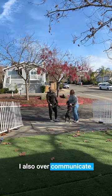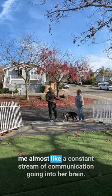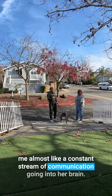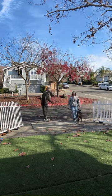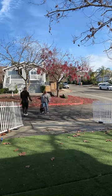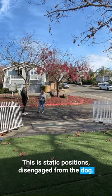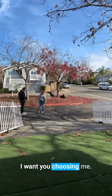I also over communicate when I want a dog to stay with me and I'm trying to help them out. You'll see me almost like a constant stream of communication going into her brain. Hey, let's go. Come. So this is static positions, disengage from the dog. I don't want you doing that. I want you choosing me.